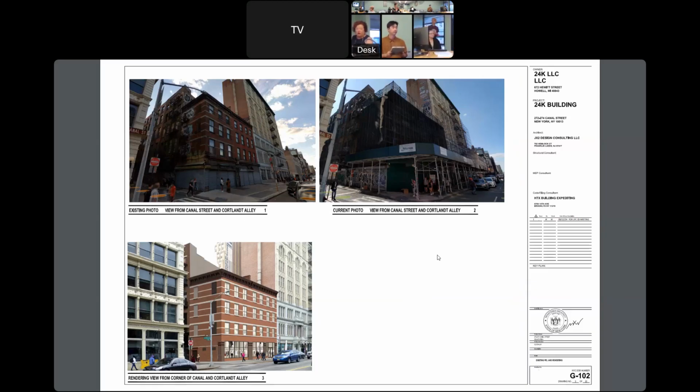So they want to rebuild the storefront downstairs, which they already got approved. All that happened was that he timed out.